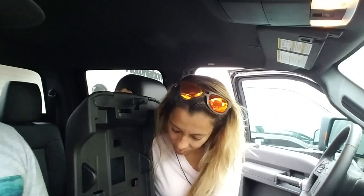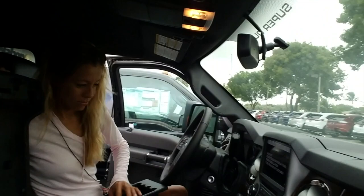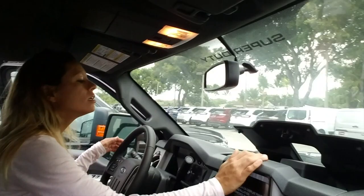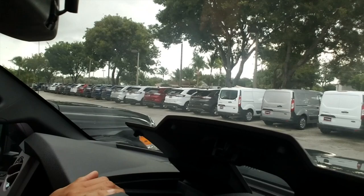There's a lot of snacks that we can put in there. Yep. That's beautiful. Four cup holders. That's important. Really nice interior. Yeah. Seats are comfy. More cup holders. So this is a 350 Lariat 4x4 long bed. To charge your phones over here. Oh nice, there's all kinds of inputs. Yeah. It's pretty cool.